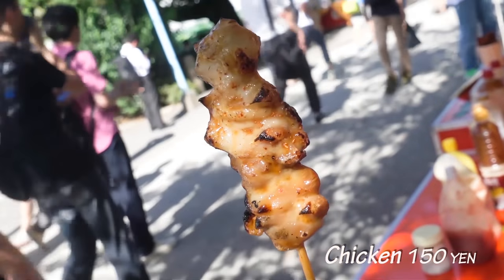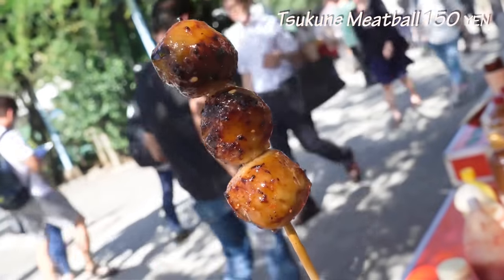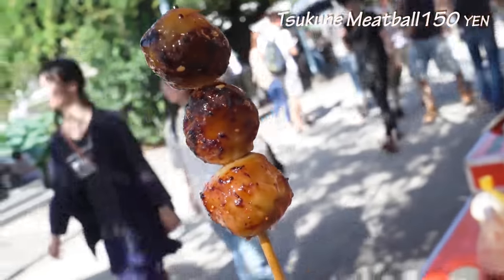This is momoniku. They didn't have mune. This is chicken thigh, the most basic of yakitori. How is it? Good. And I got that tsukune, which is chicken meatballs. And these are both tare, with the sauce. You can also get them salted without the sauce.